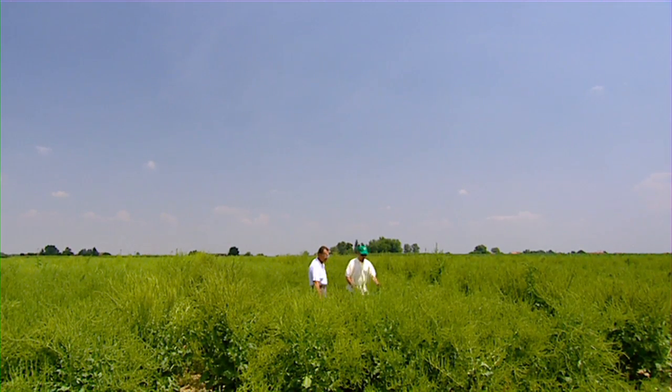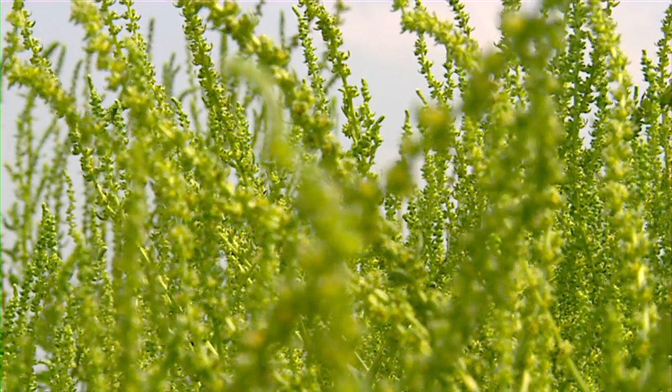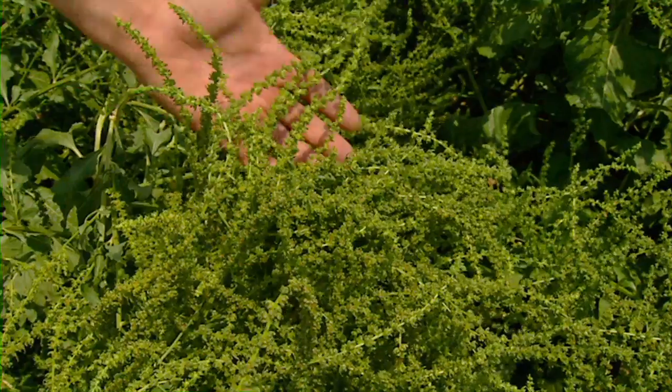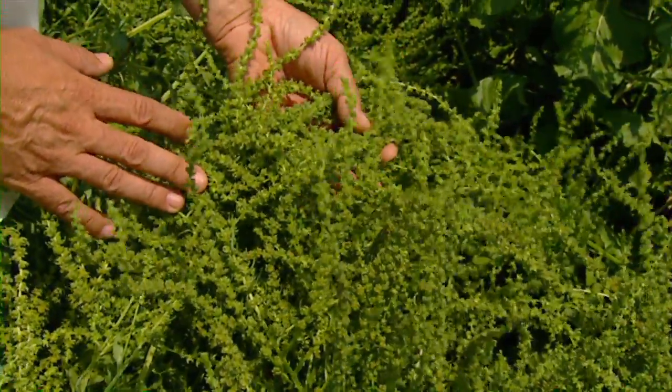Here in Italy, we transplant at the beginning of February. Early transplantation of uniform seedlings ensures uniform flowering and, later on, uniform seed maturation. This is vitally important for the final seed quality.